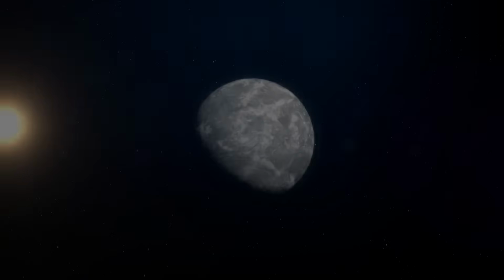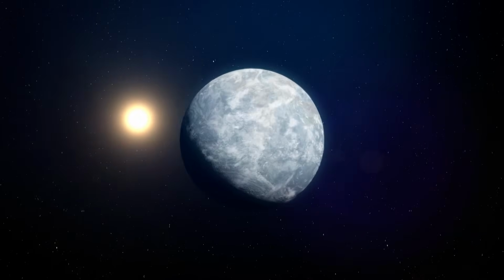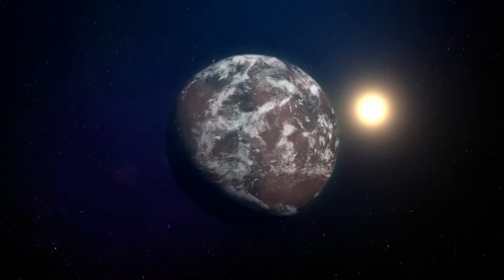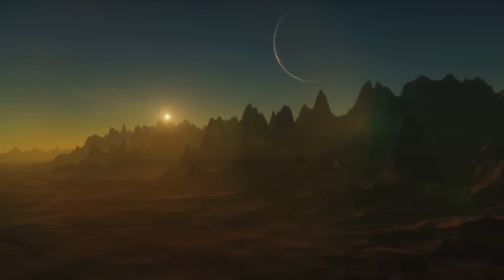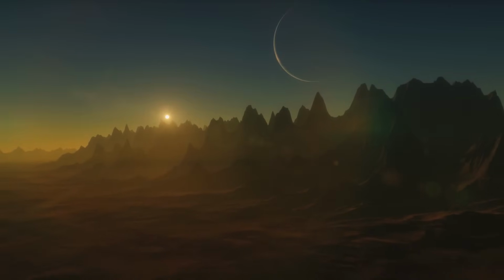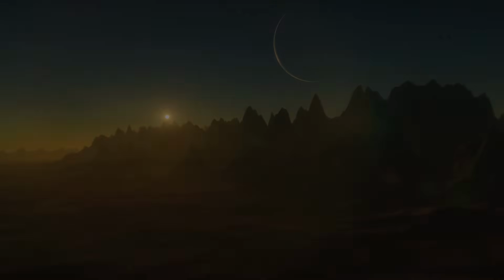In other words, the planet switches between extreme cold and intense heat, which makes it a very unpredictable place for life. If any life forms exist there, they certainly need to adapt to dramatic changes in temperature and environment.